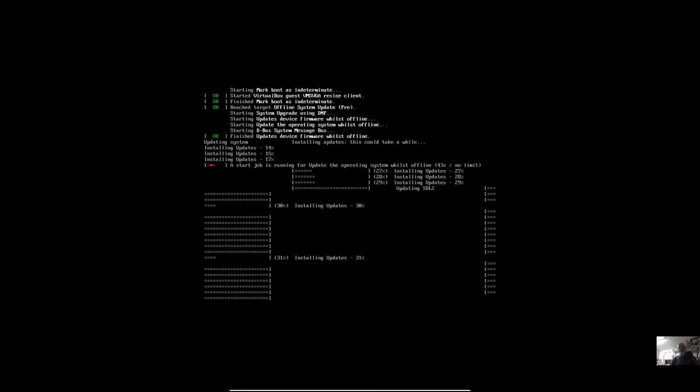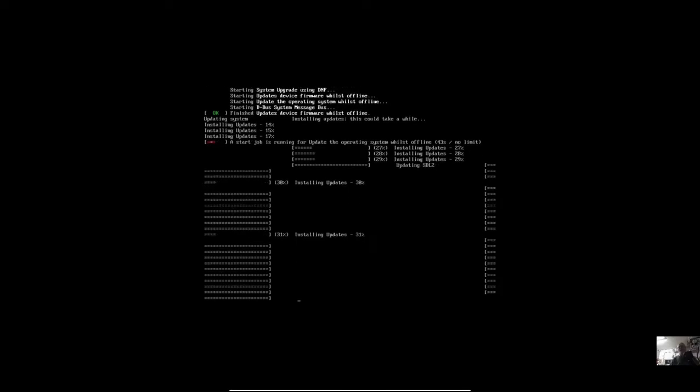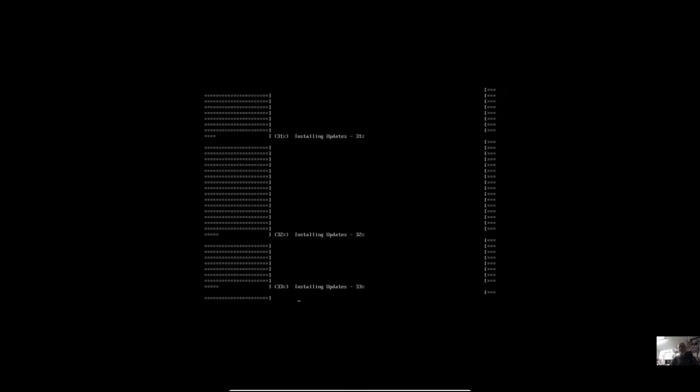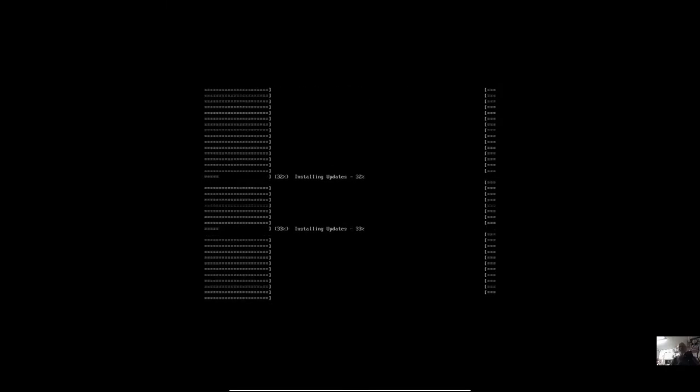It restarts and then installs the updates through CLI while it's restarting. It's interesting. I've not seen that before. I'm used to being able to use my computer while it's doing the updates, but it's kind of Microsoft-ish, but maybe they have a reason.